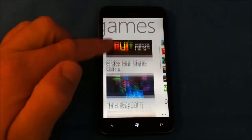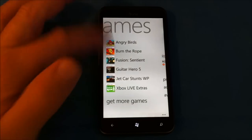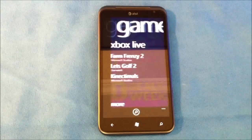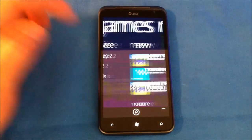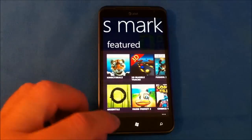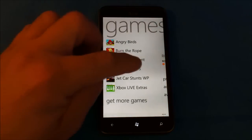You have your spotlight of your different games, and then of course the games you have, and then Get More will take you to their little game app store where you can download the games. Now one nice feature about all these games is you can try them before you buy the game, which I think is a nice touch.